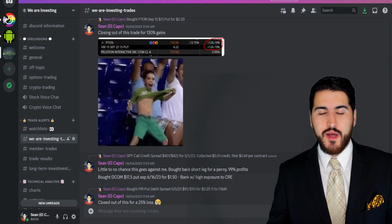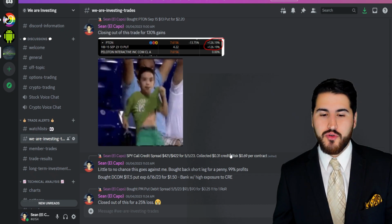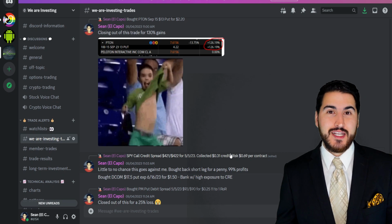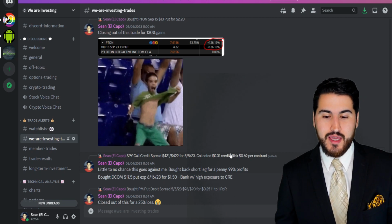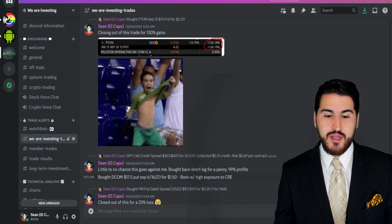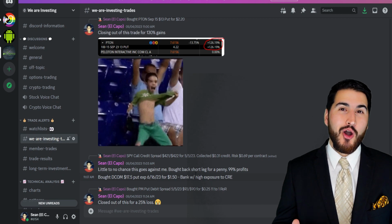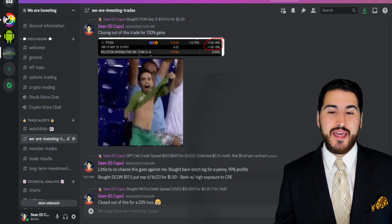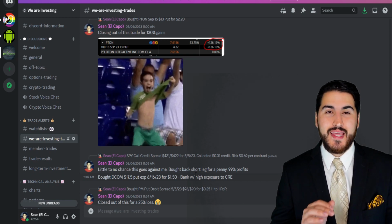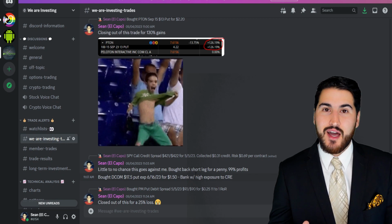Now, an example of when I got into this trade, you can see that I bought the SPY call credit spread for the 421, 422 strikes that expired on the 5th of May, and I collected a $31 credit. On May 4th, there was little chance that the stock was going to go against me, so I bought back my position on the short leg and I kept 99% profits on the position. That is using the strategy that I went over today, and that's how it worked for me.